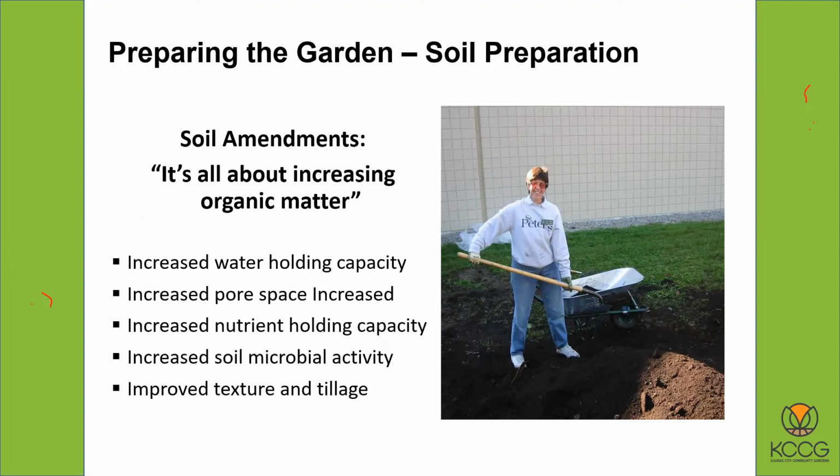And one of the questions I get about your soil is, you'll read about adding soil amendments. A soil amendment just means whatever you're adding to the soil. It could be limestone, fertilizer, manure, or some other kind of organic matter. The important thing to remember probably is organic matter. It really is. If you want to make your soil better, it's all about adding organic matter. And there are different materials you can use to do that.